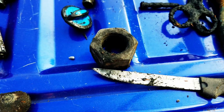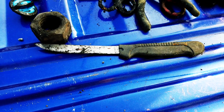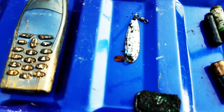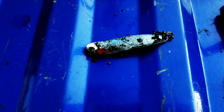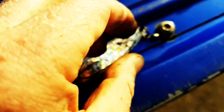Found this huge nut. Huge nut. Found a cheap steak knife there. Steak knife. Batteries, I'm glad I pulled those out. Found some old batteries. There's a lure for today. That's a decent looking lure. I could clean it up maybe and maybe use it. We'll see.